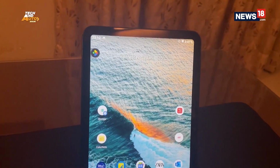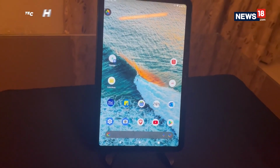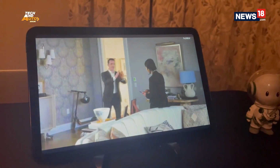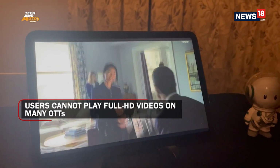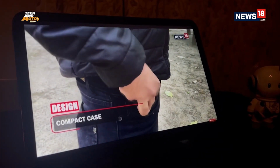Speaking of the display, the roughly 10-inch screen has a 2K resolution and is protected by toughened glass, but there's a catch. The Nokia T20 only has Widevine L3 certification, meaning the video content on Netflix, Hotstar and Prime will only play at 480p resolution. So if you are purchasing the device for content consumption, this might not be your best companion.